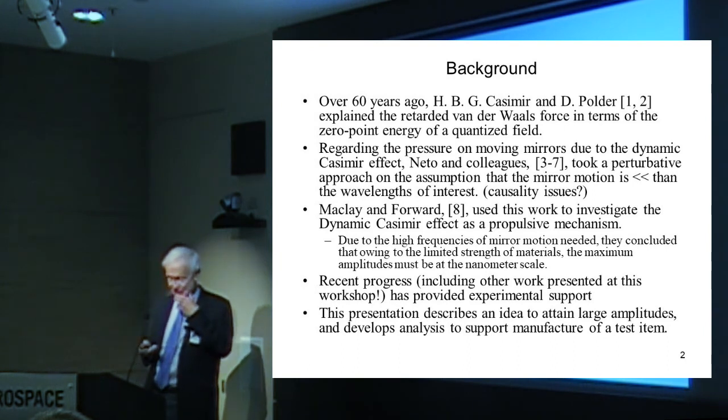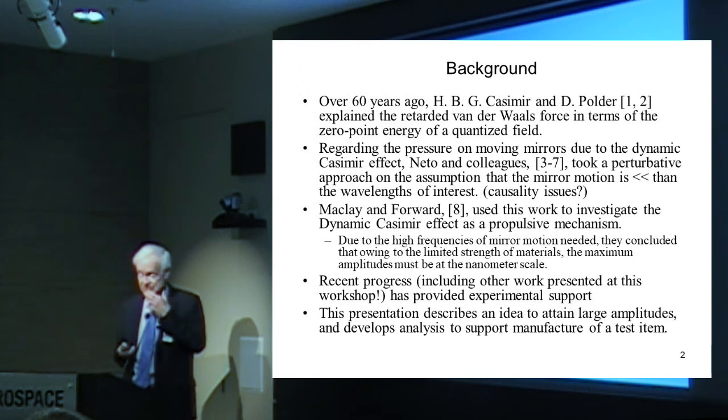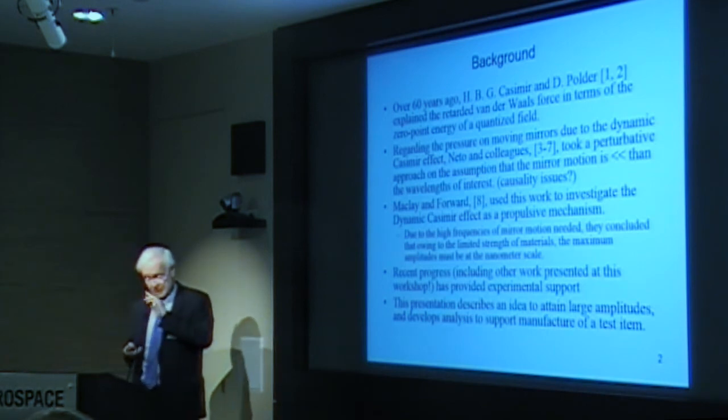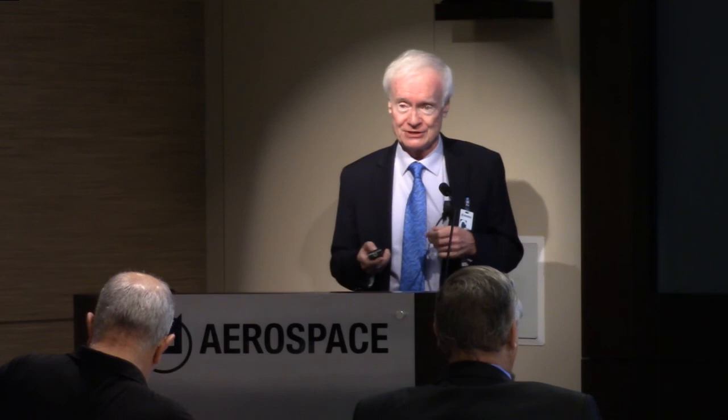to dwell on that. In any case, McClay and Forward used this work to investigate the effect as a propulsive mechanism. Of course, due to the high frequencies of mirror motion needed to produce any sort of non-negligible force, they concluded that due to limited strength of materials, the maximum amplitudes must be at nanometer level.